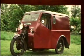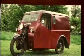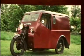A 1949 Reliant 8 CWT van. This particular vehicle is still used for the purpose it was designed for, serving as a daily workhorse, now based in the Black Country Living Museum in Dudley.